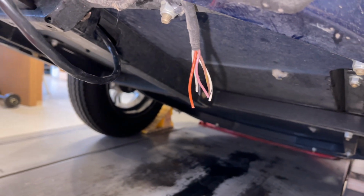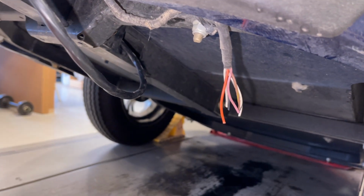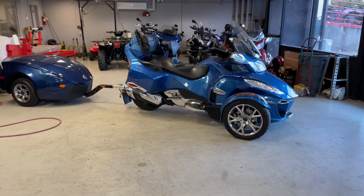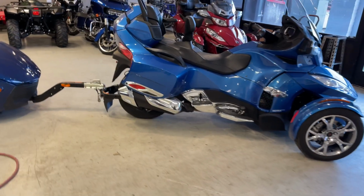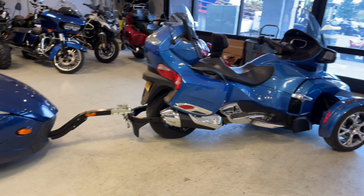We'll connect to that, and then that ground module interlaces in here and gives it a good proper ground. Cool stuff, huh? There she is, all correctly converted to the new style. Will fit any of the newer bikes. Just need the BRP hitch installed and off you go running.